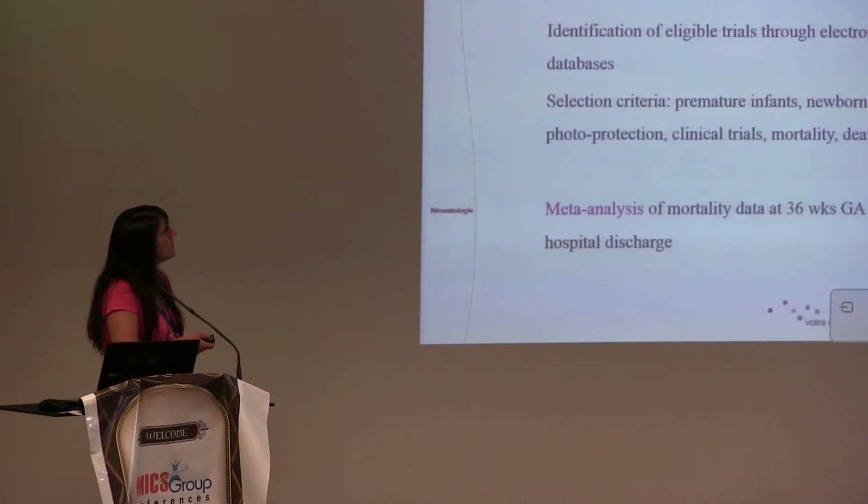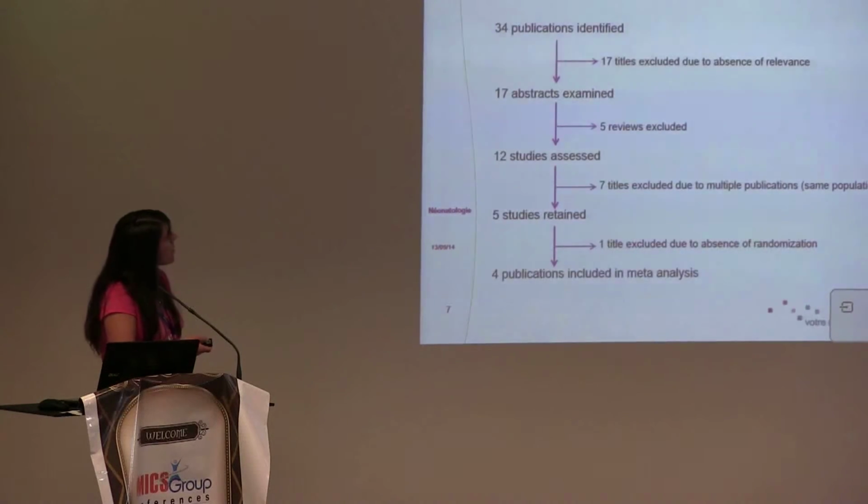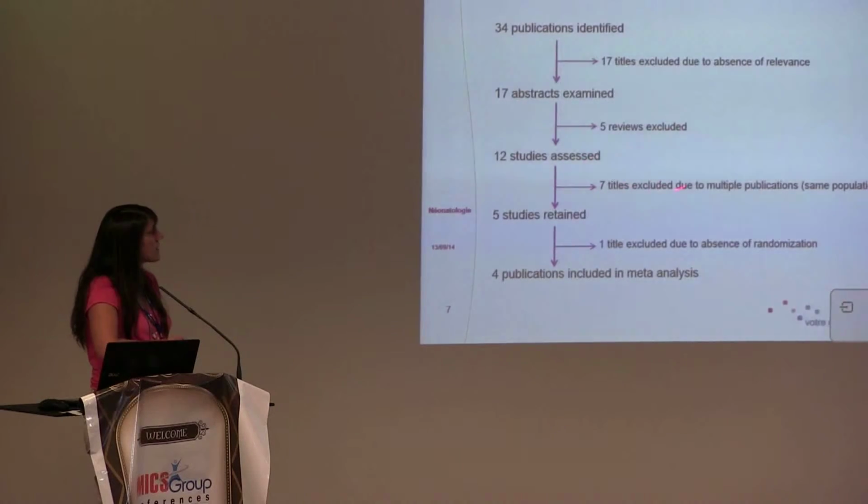We performed a meta-analysis. The identification of eligible trials was done through electronic databases. The selection criteria were premature infants, newborns, total parenteral nutrition, photoprotection, clinical trials, mortality, and death. And a meta-analysis was performed of mortality data at 36-week gestational age or at hospital discharge. 34 publications were identified. 70 titles were excluded due to the absence of relevance. 17 abstracts were examined. 5 reviews were excluded. 12 studies were assessed. 7 titles were excluded due to multiple publications from the same population. 5 studies were obtained. 1 title was excluded due to the absence of randomization. 4 publications were included in the meta-analysis.